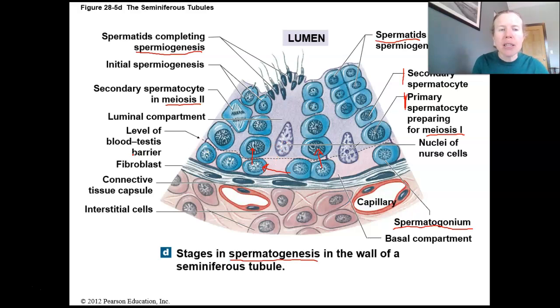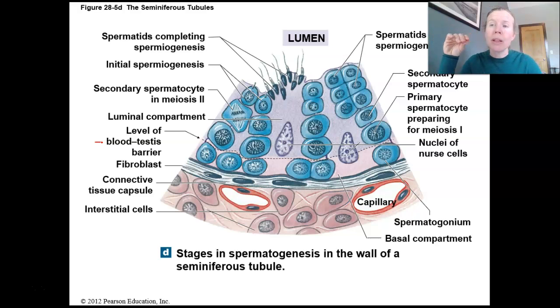So, a couple things. There is a blood-testis barrier. Notice this kind of dotted line here. Just like the blood-brain barrier, let me get rid of some of this writing if I can. Okay, so now we're looking at this blood-testis barrier. Just like there is a blood-brain barrier, we're really committed to not letting things affect the testes and the development of these spermatozoa. So the nurse cells actually help create or maintain this blood-testis barrier. There are tight junctions in the cells in this region that try to prevent things from getting through, and then the nurse cells are also helping out.